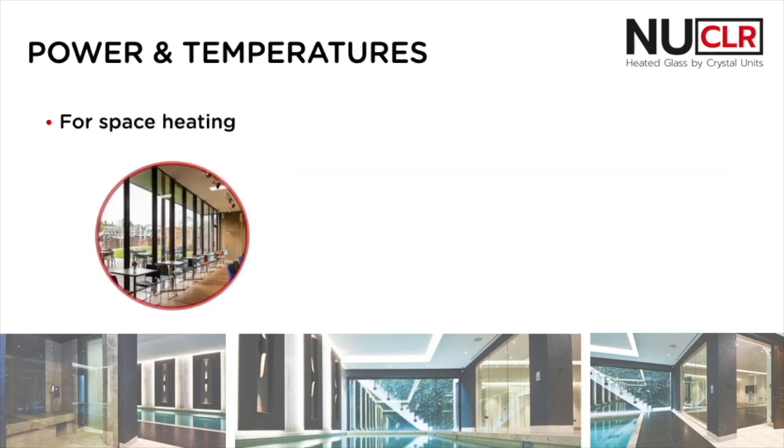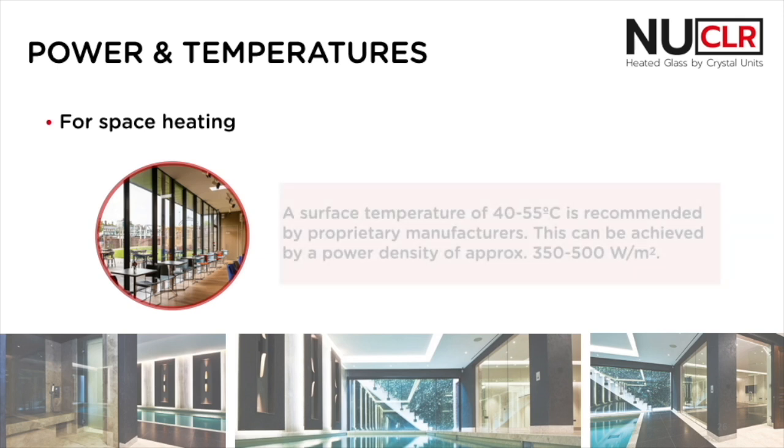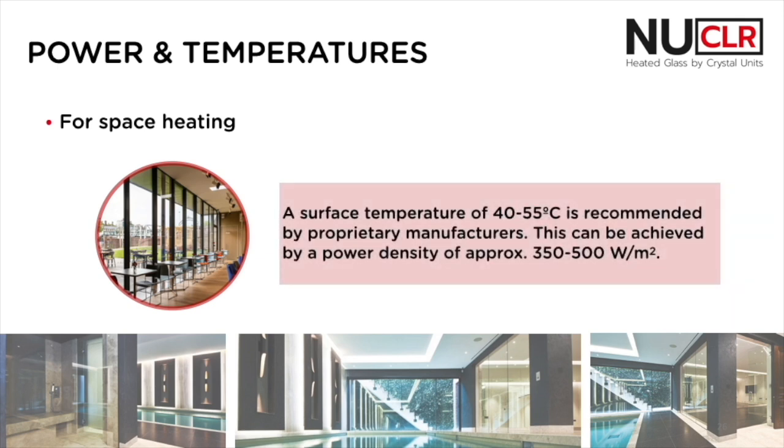For space heating. Where heated glass is being used as a sole heat source, a surface temperature of 40 to 55 degrees Celsius is commonly recommended by proprietary manufacturers. This can be achieved with a power density of approximately 350 to 500 watts per square metre.